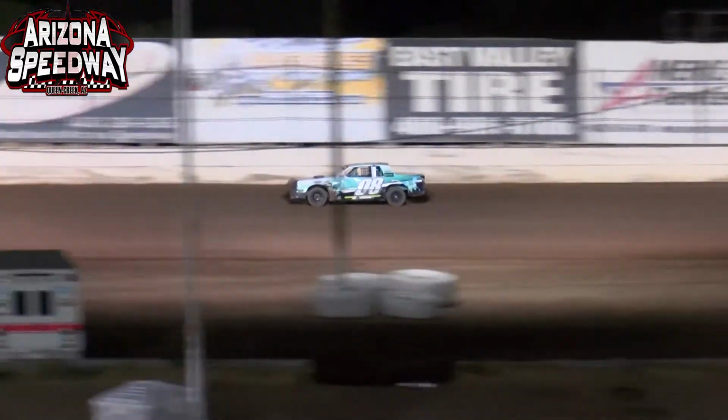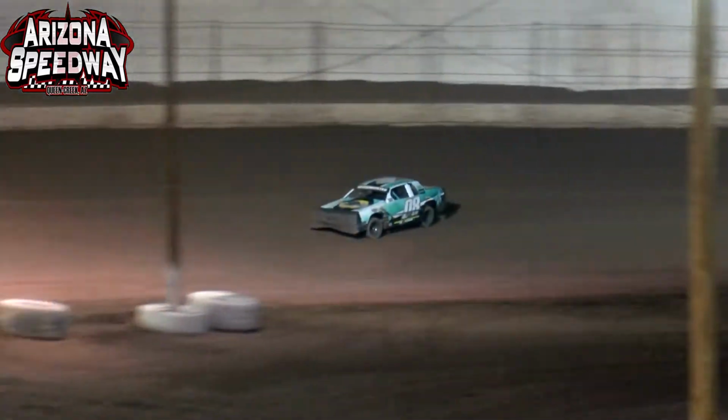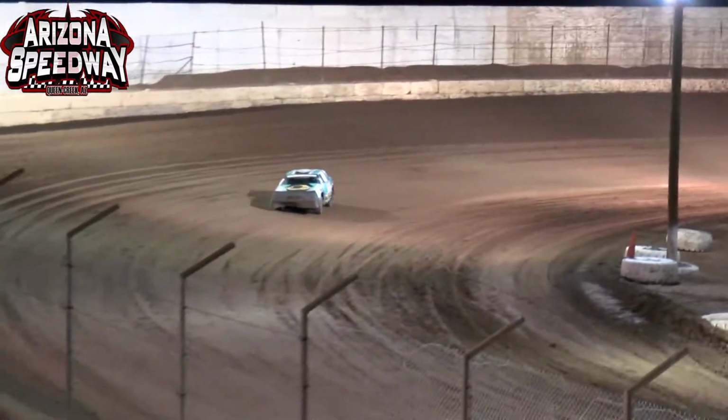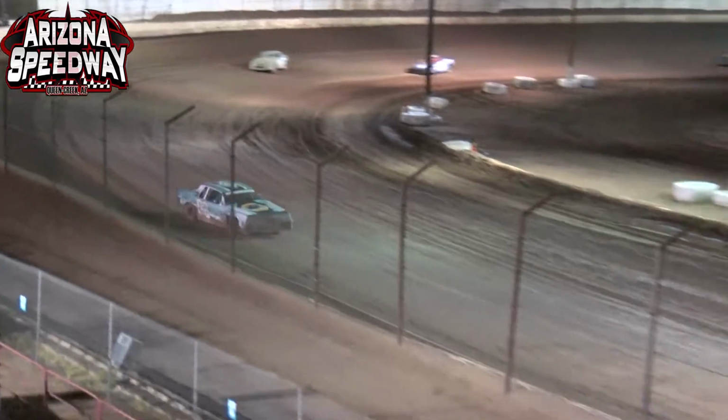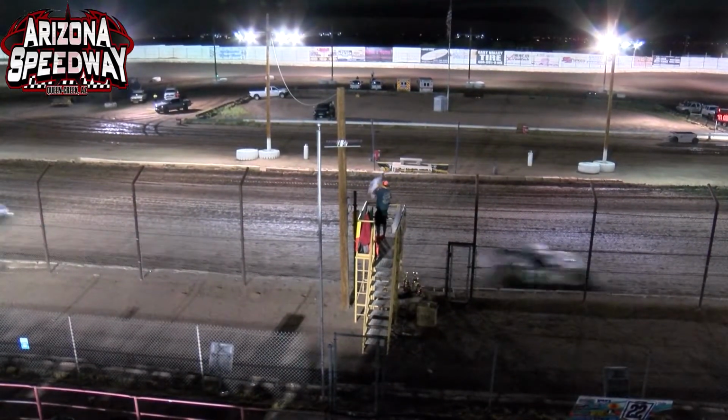And DJ Workmeister leads the field off of turn number 2. Has almost a full straightaway advantage now over the rest of the field. As he comes off of turn number 4, checkered flag will fly. It will be DJ Workmeister winning the first heat race of the night for the stock cars.